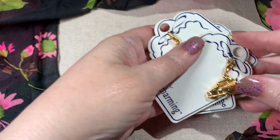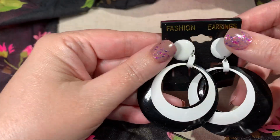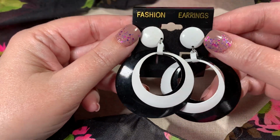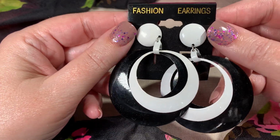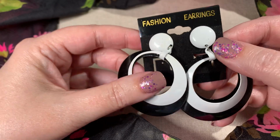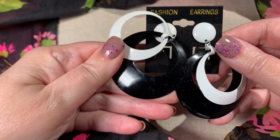These are gorgeous. Here you go, Donna. Oh my gosh. Mod Squad. Dancing on the dance floor, Mod Squad, doing those really cool mod dances and looking like Twiggy. Yes. These are gorgeous and they're in great shape. They just need to be cleaned up.